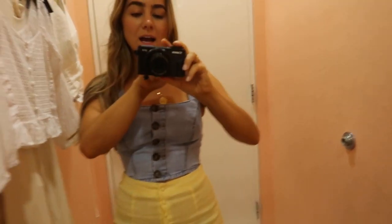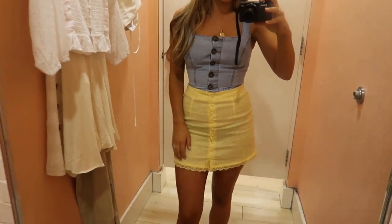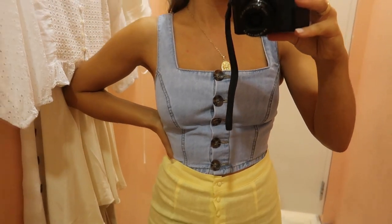I think it's a really cute two-piece. I love this top, but I think I need a bigger size because it's suffocating me a little bit, but so cute. Looks like vintage. I love it, but I need a medium.